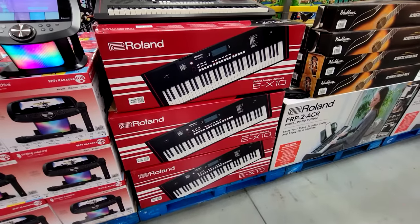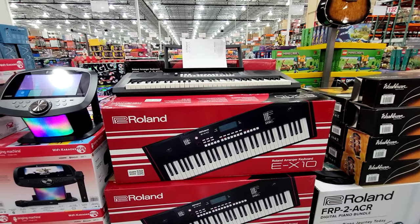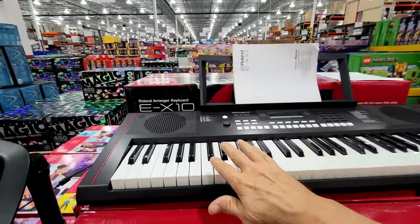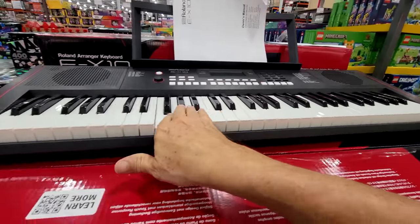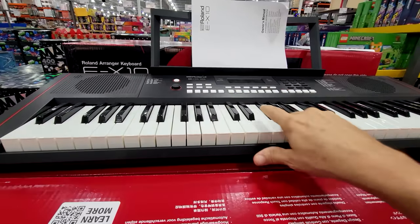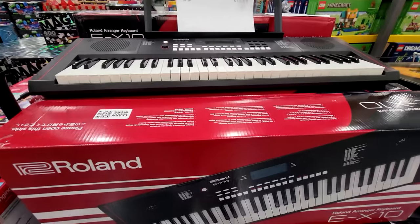Hey, and check this out. They just brought in a second Roland keyboard here. And this is the EX10 Arranger keyboard. So it's more of a simpler one for somebody to practice on the run or whatever. Just something to get on and play real quick to write some songs. And there's all your tones that it does, and it does drums.